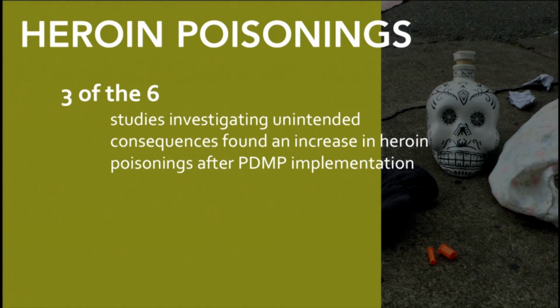I'll add to this, just yesterday we had a paper accepted in the International Journal of Drug Policy that actually showed a 22% increase in heroin poisoning by the third year after implementation of a prescription drug monitoring program. And this was specific to ones that we called cooperative PDMPs. A cooperative PDMP was a program that shared data with other states, required more frequent reporting of data, and included more drug schedules. So we can upgrade this now to 4 out of 7 studies having shown increases in heroin poisonings.